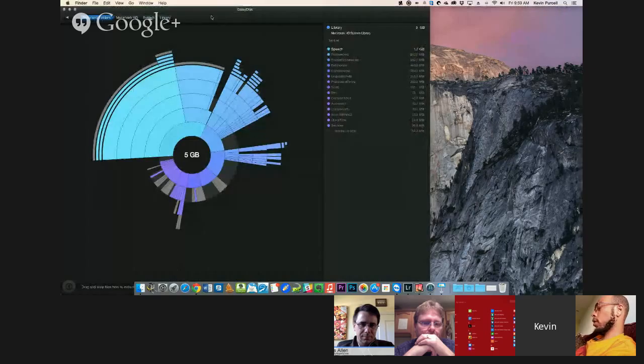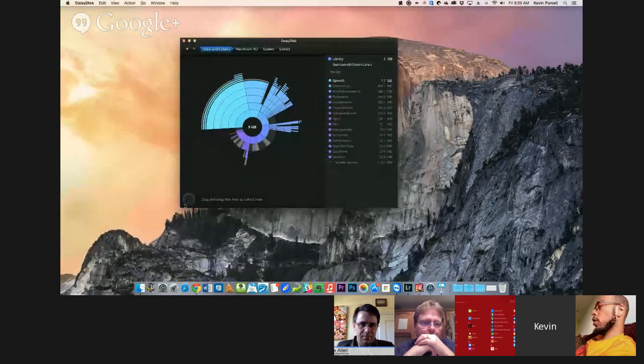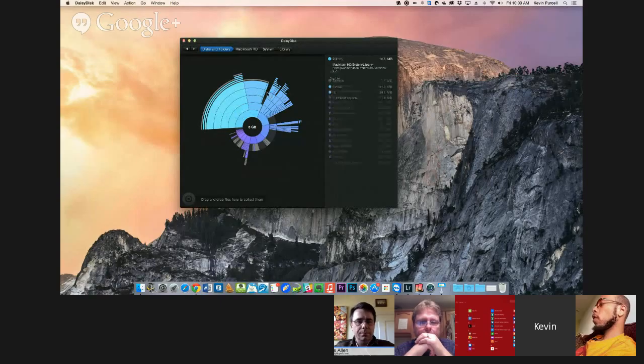It's kind of hidden by my dock. Anyway, it saves it down there for you to get rid of, and then you can put all the stuff you want to get rid of, and then boom, hit one delete key. The biggest thing for me is it visually shows me what's hogging my disk space, and so that's why I like it the most. So that's Daisy Disk.